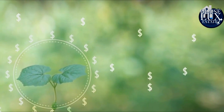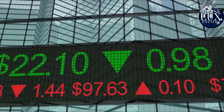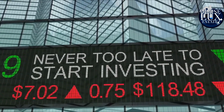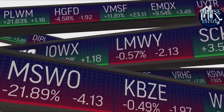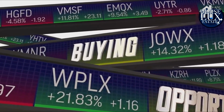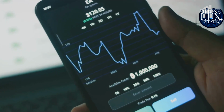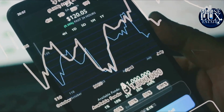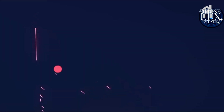Now let's talk about regular investments. There's a strategy called dollar cost averaging. This involves investing a fixed amount at regular intervals, regardless of the price of the index fund. Doing this means you buy more shares when prices are low and fewer when prices are high. Over time, this can lower your average cost per share. Why does this matter? Well, it helps you mitigate market volatility.